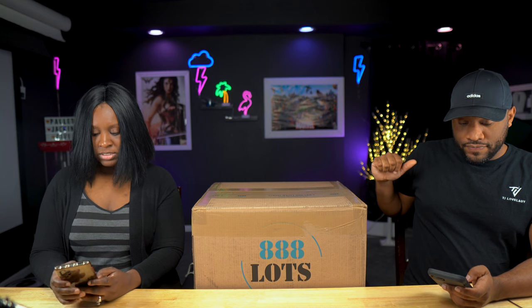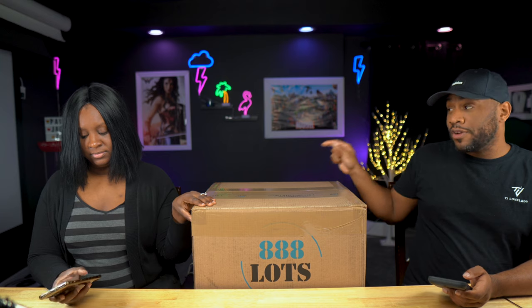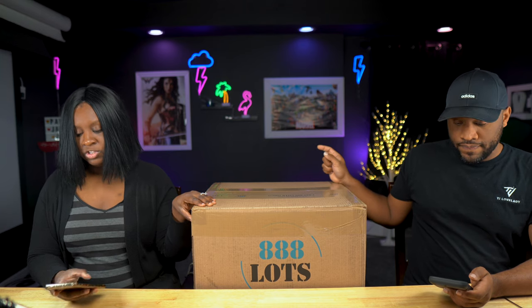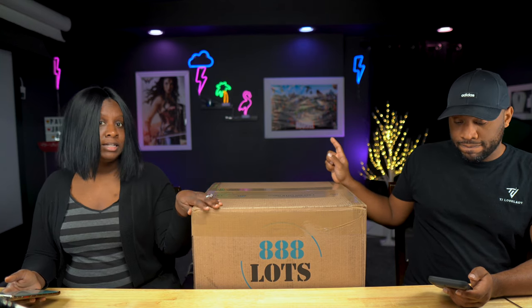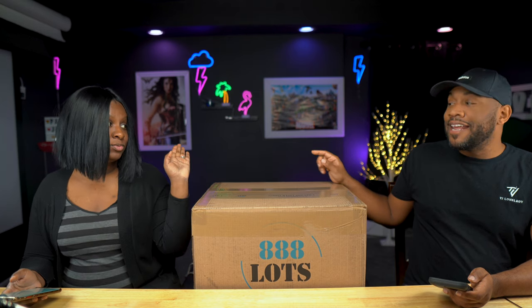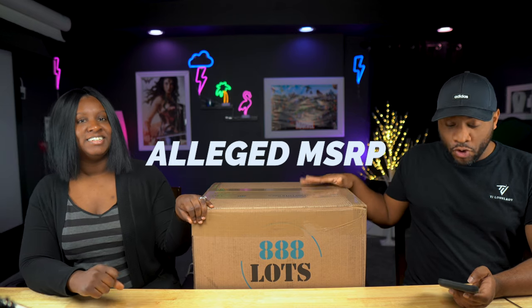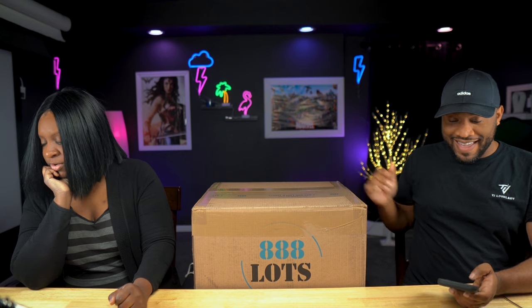I'm going to go ahead and do the calculations right now. How many items is in this? Total piece count in all four boxes is 150 items. So we paid $2.97 per item in this load. Now, the alleged MSRP is $4,314 amongst the four boxes. So that's about $1,000 per box, allegedly. We'll see what we come up with.